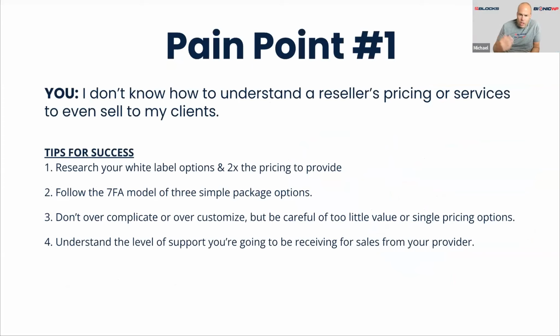Yeah, so the pain point is I don't understand how to do reseller pricing or services to even sell to my clients, right? And these are the tips for success here. You research your white label. When I first started off, I would say, hey, 2X is too much, right? Because of that value gap. But now, because of the value gap that we can overcome, you can 2X the pricing, right? So now you immediately have 50% margins.